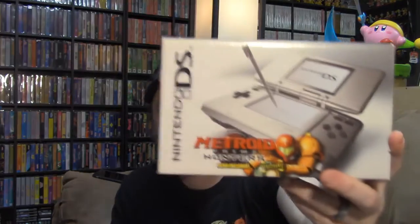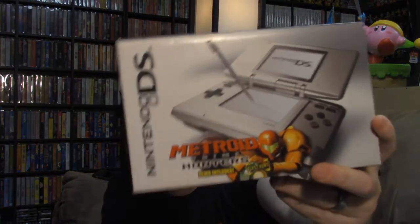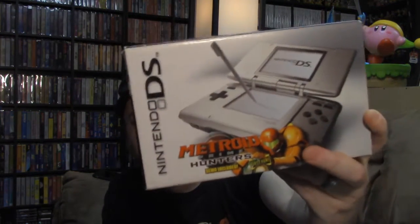Next we have the original fat Nintendo DS. This is the original launch model that came with the Metroid Prime Hunters demo. I bought the DS the day it came out, and I got it with Super Mario 64, and I'm pretty sure that's the only game I bought at launch. But I played the shit out of Super Mario 64 on the DS. There was actually a mini game on there. It had a lot of little touchscreen DS mini games.